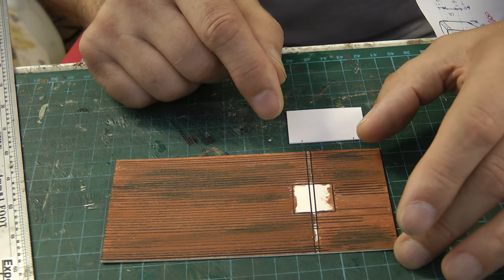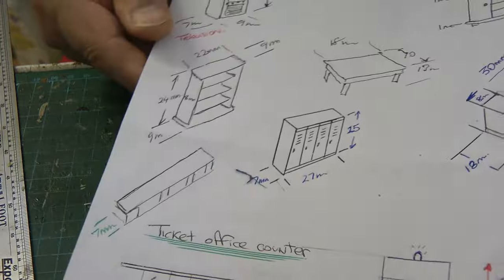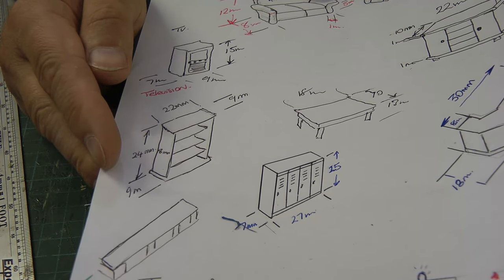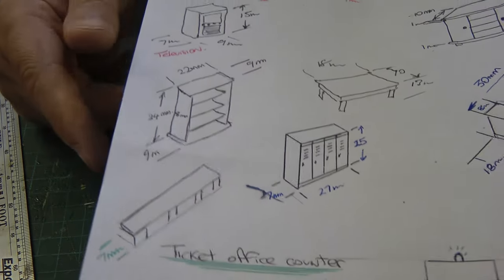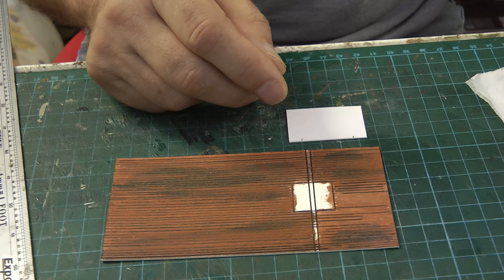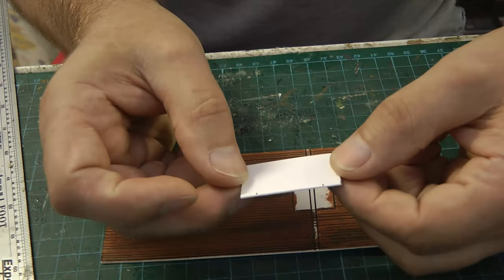So the first thing I want to start with is the lockers. Now, I have a small sketch. And what I'm going to do is put a four-door locker in there for the staff, because I don't think there's any more than four porters working at Tyne Dock. So that's what we've got. So these are the sizes, and basically what I'm going to do first is draw out the front, and that's what this piece of card is.